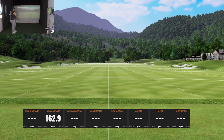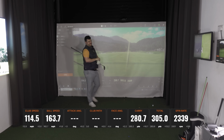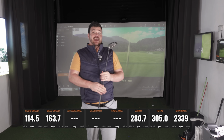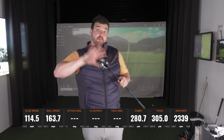Right, that was better. That was more face. Woo! Okay. 305 yards. There's the driver distance in said fairway wood. Now, I could say there's a bit of a struggle to get there. I really like to accelerate, but that's my swing at the moment.